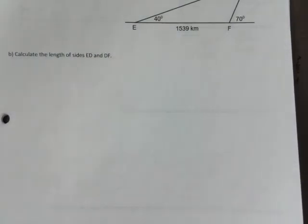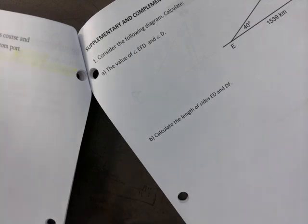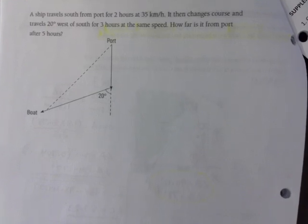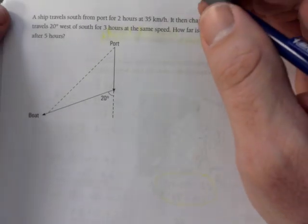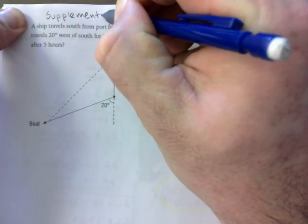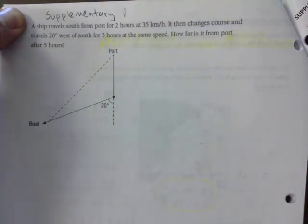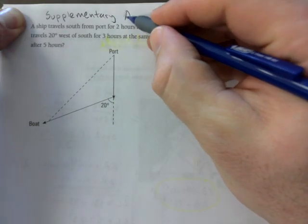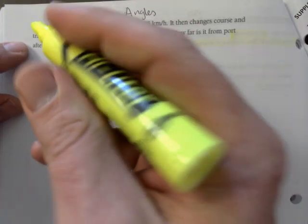and I'm going to ask you to go with me to page 33. This is going to be probably the last, maybe one more example, but I'll give you some work time after this one again. Okay, page 33. You want to write at the top supplementary angles. It sticks out more when you flip through your notes. I'm going to put that nice and big and highlight.